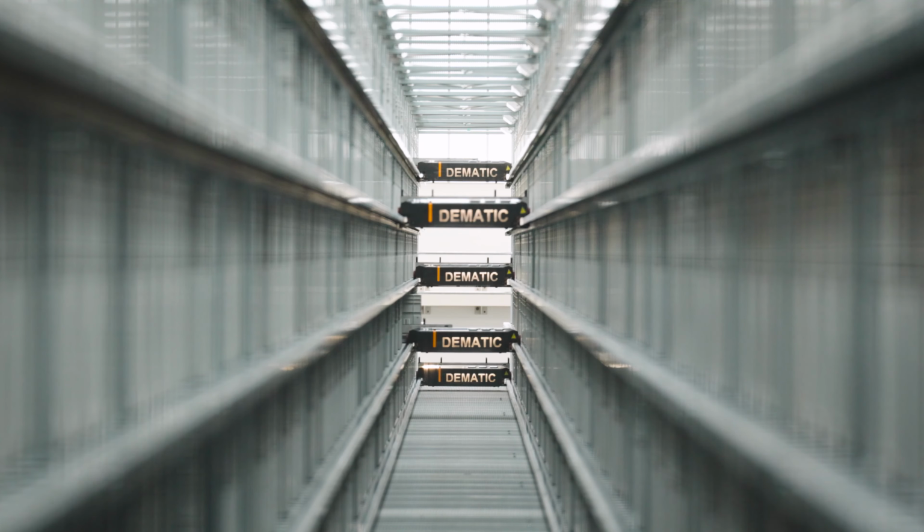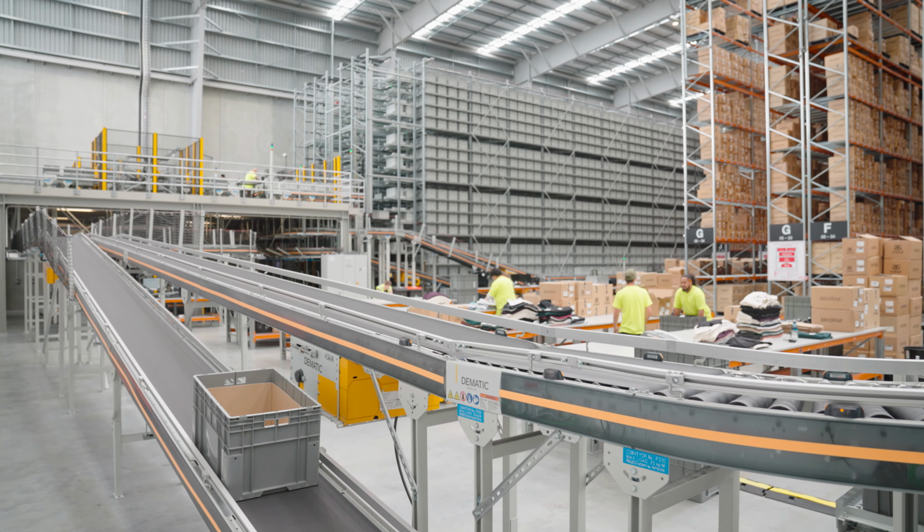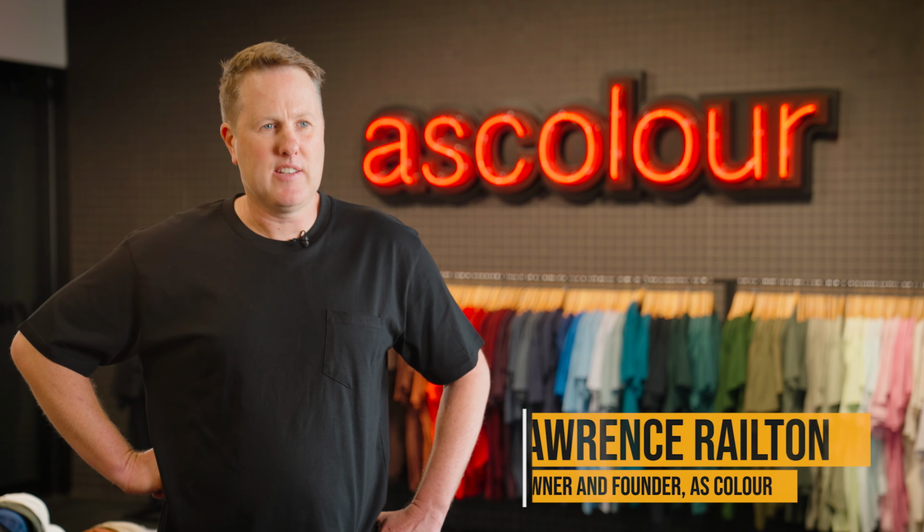The multi-shuttle has been a game changer for our business. The throughput and the speed and accuracy we can get the orders now to the customers has made a massive difference.